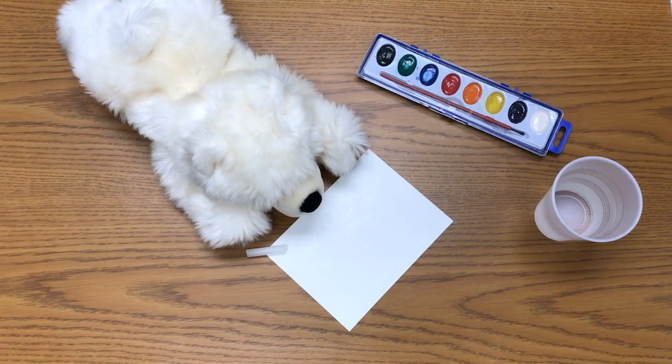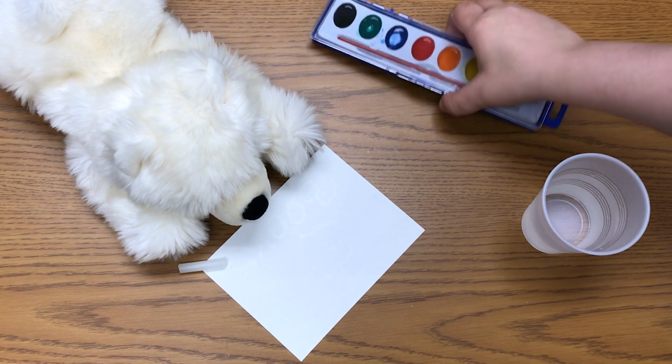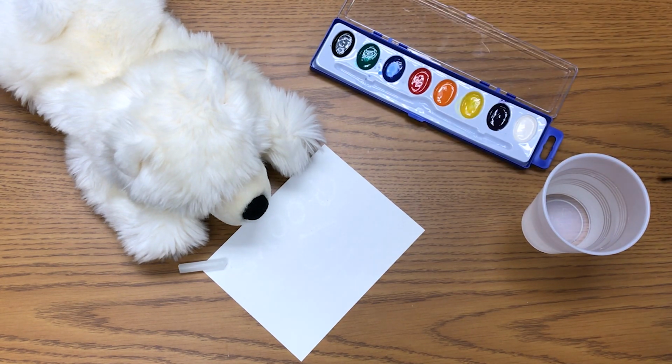Look around your room. See what shapes you can find. But it's not the activity for today. Today's activity is, like I promised, a painting activity. What are you doing, Polar Bear? Writing secret messages? Oh, boys and girls, I wonder what Polar Bear has written. I can't really tell what it says. It looks like it's very white. Maybe if we use some watercolors, we can find out Polar Bear's secret message.